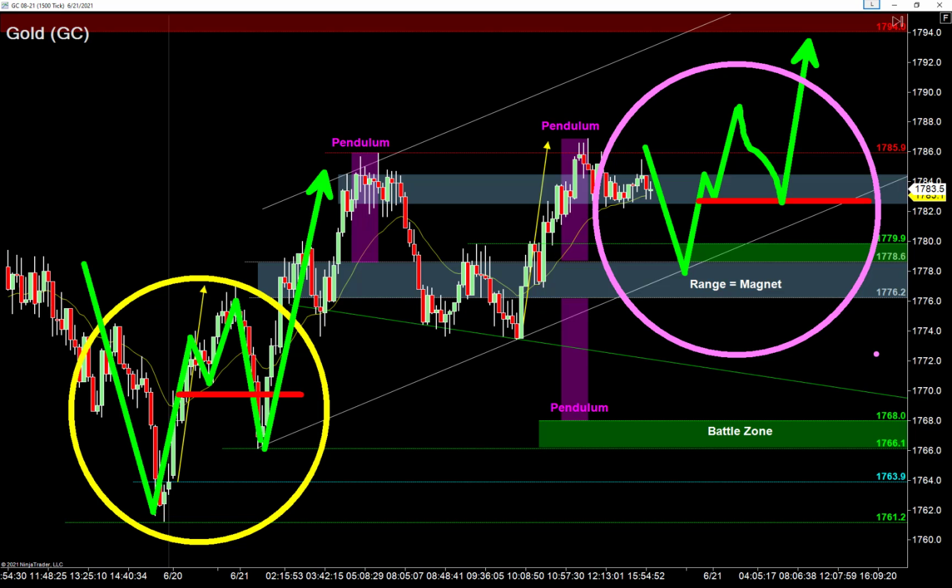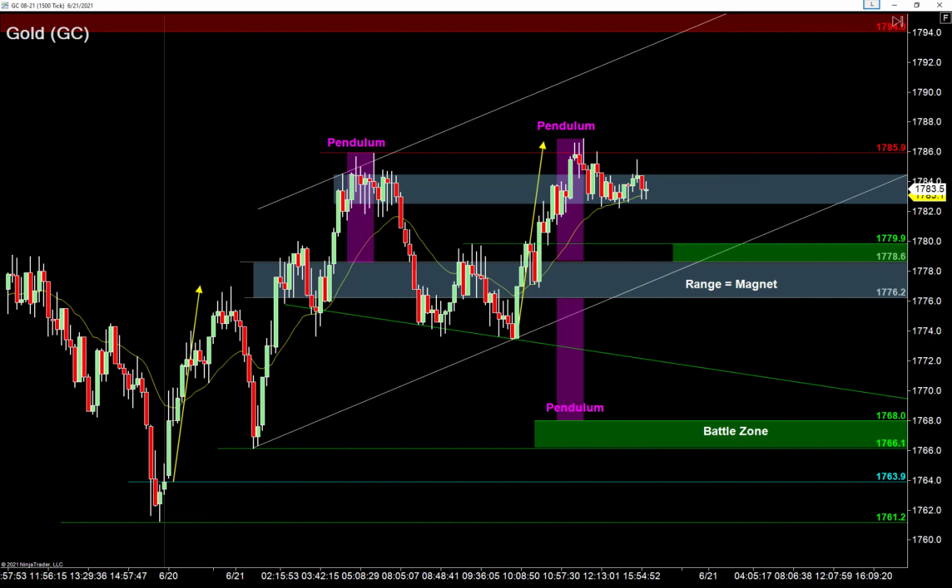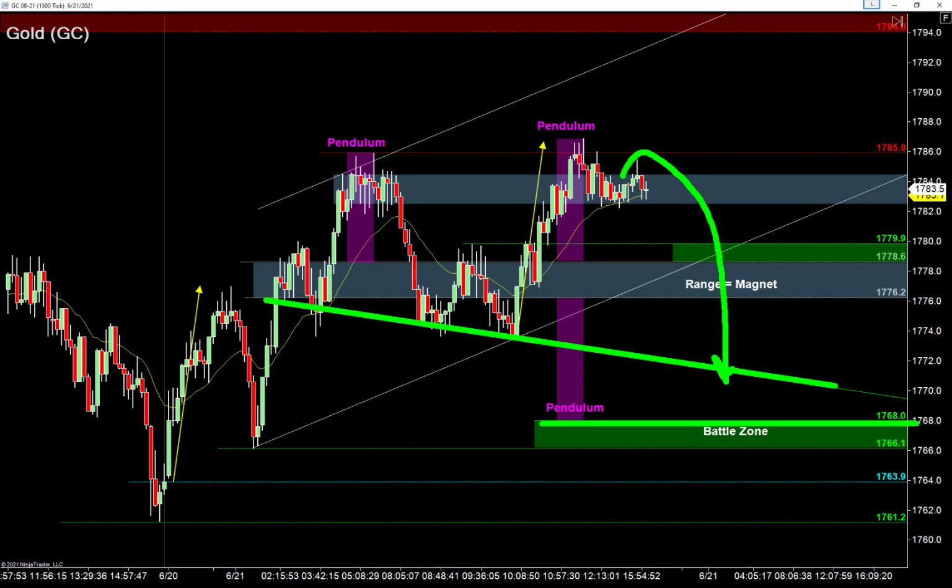The next scenario is what if we get that full rotation? What if we roll all the way back down, either to the low of that expanding triangle, or that pendulum swing?